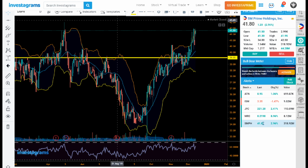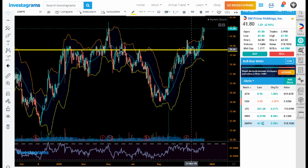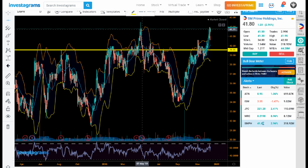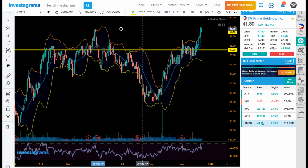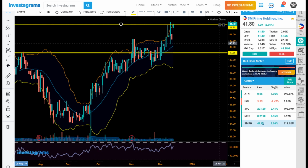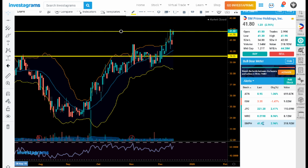Alright. So now we have this support that we created, the yellow line that is. So this is the next resistance that we are seeing for SMPH. And that is a resistance. So let's observe on Monday. Let's see if it will break that resistance.